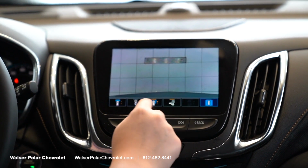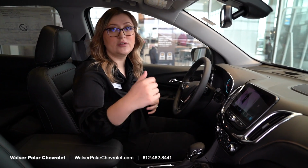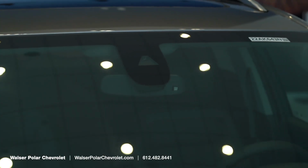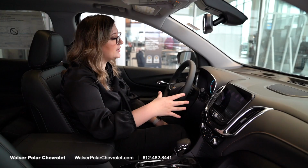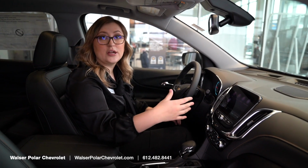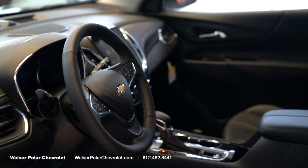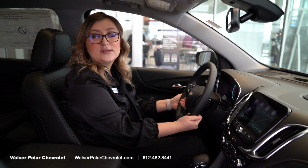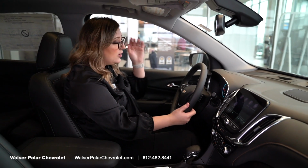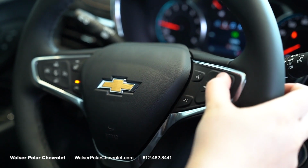Overhead hitch view. Every time you put your car in drive, your front camera pops up. Every time you put your car in reverse, your rear camera pops up. You can see all your different camera views. That's kind of the main things that I think are the most important on your touchscreen itself. On the backs of your steering wheels, you have buttons to turn up and down the volume on the right side, and on the left side, you have buttons to turn the channel. On the front here, you have buttons to scroll through your infotainment dashboard.